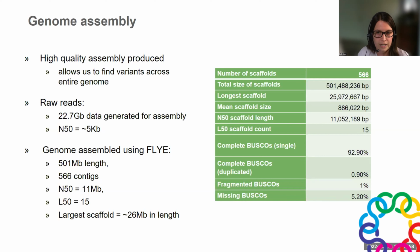Chinwe from Plant and Food carried out the Genome Assembly. And this is the first high quality genome assembly for Hoki, which is a great resource to have, and of course necessary for the genome-wide variant calling. So 22.7 GB of sequencing data was generated for the assembly with an N50 of about 5 KB. Chinwe used Flye to assemble the genome, which totaled 501 megabases in length and comprised 566 contigs. The longest scaffold was about 26 megabases in length.